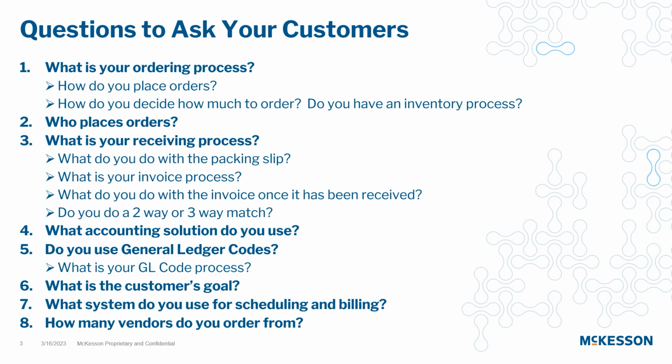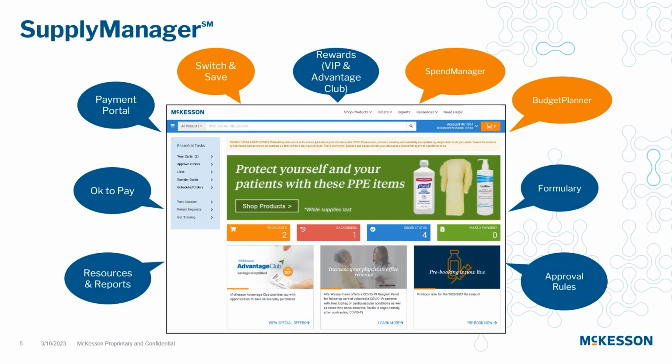That's really what we're going to focus on today: some of those things within SupplyManager that can help your business not only run more efficiently, but also operate in a different way that can set you apart from differences within the businesses that you're offering. With SupplyManager, we have a lot of functionality built into the system. I'll touch on a few of these items in minor detail today, and then we'll dive a little bit deeper into some of the functionality and how it can really benefit and improve your business.